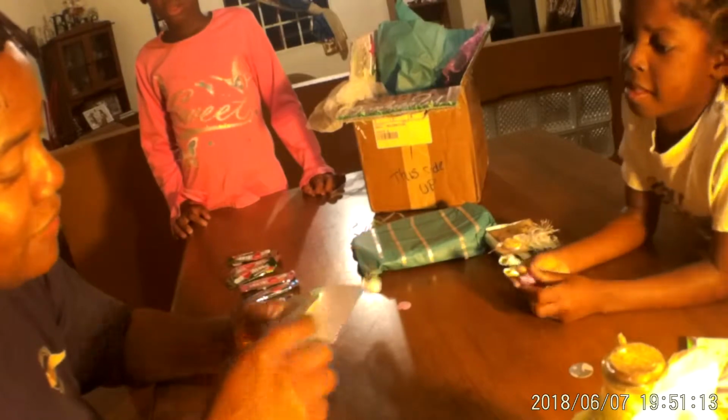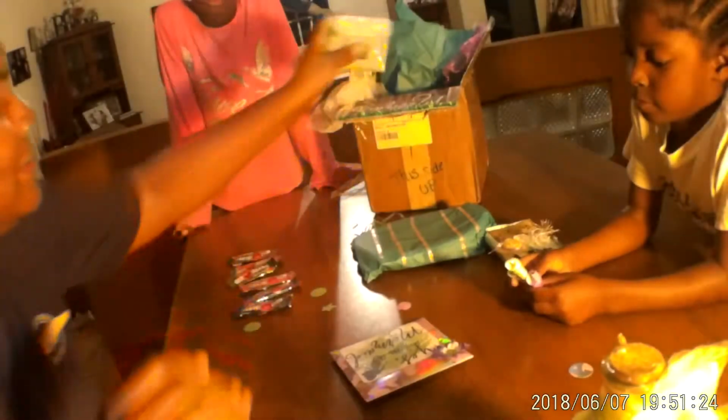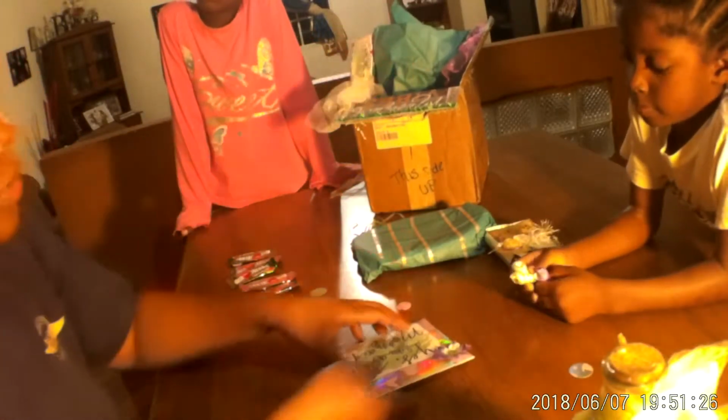And I love this envelope. I don't know if Sarah made this envelope herself, but I really love this envelope. This envelope, it has a shimmer. If you can see it, the envelope. Oh yeah, you can see it there. Really, really nice. Alright, on to the next one.